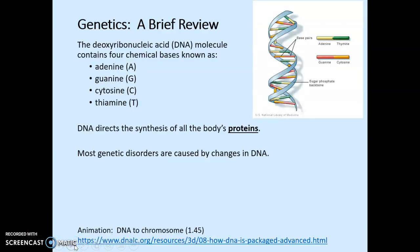So brief review, I'm not going to go over the base pairs, you can look at those. But one thing I do want you to remember is that DNA directs the synthesis of all the body's proteins. And if you think about that, proteins really are the building blocks of life. And so if things are not coding correctly, then that's going to lead to problems. Most genetic disorders are caused by changes in DNA.